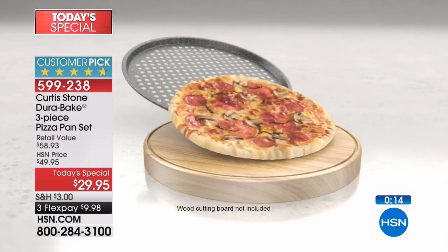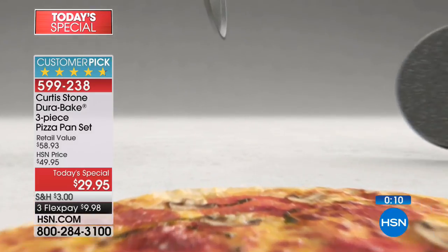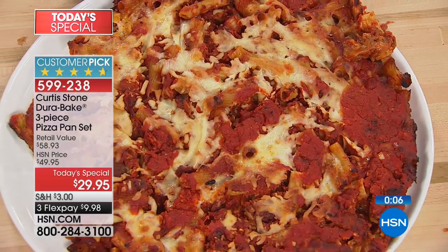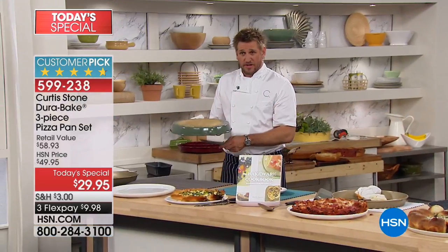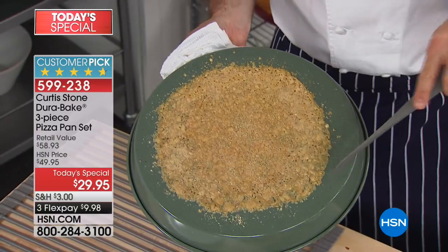You don't have to worry about it. You can use stainless steel utensils if you want to. The cleanup is an absolute dream. You can throw the whole thing in the dishwasher if you want. Here's another cool thing that we did. We put the nonstick on the inside of the pan, the sides of the pan, both inside and out, even the base of the pan.